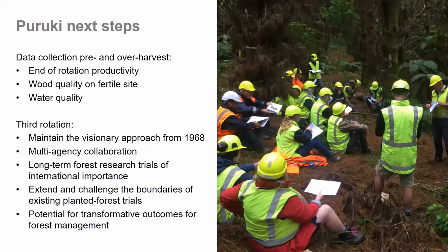The next steps for Puraki are to collect valuable end of rotation data on productivity, wood quality and water quality. And with coming to harvest age for Puraki, we are now thinking about what the third rotation will look like. We are keen to maintain the visionary approach from 1968 with multi-agency collaboration, long-term forest research trials of international importance, and extend and challenge the boundaries of existing planted forest trials. The results will be the potential for transformative outcomes for forest management. Ngā mihi.